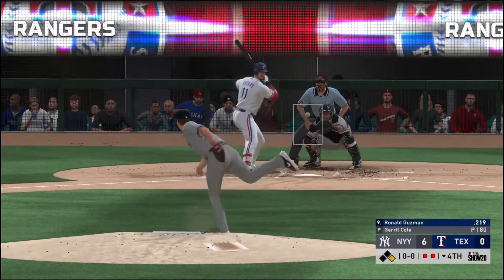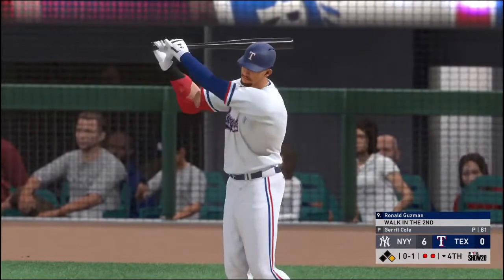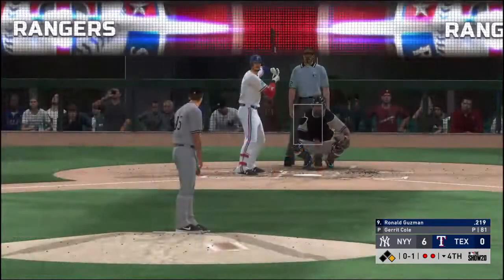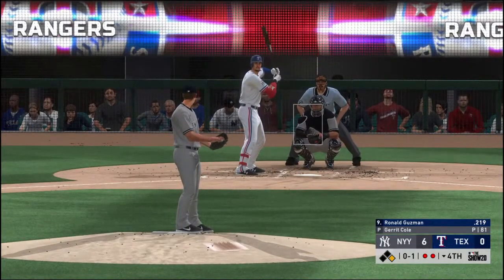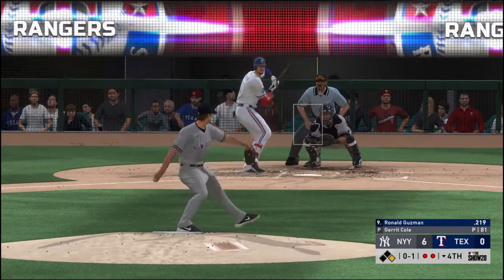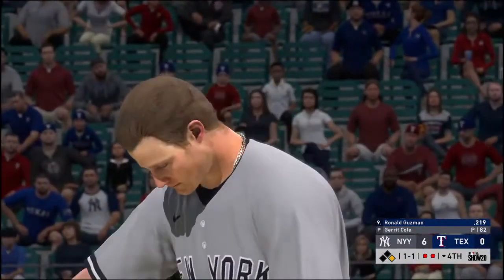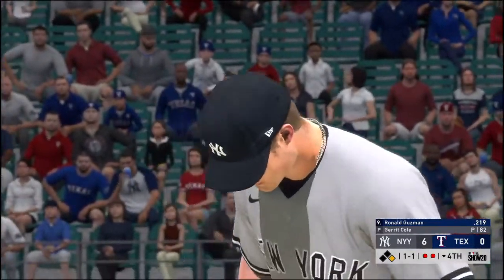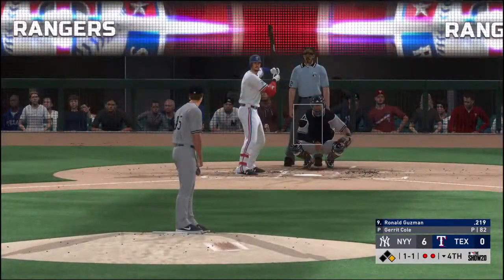Into the box now, Ronald Guzman. As he'll look at a fastball in there on the outer half, it's 0-1. Cole sets. Here's the pitch. Ball, that's out. That's not a bad pitch right there. That two-seamer moving away from a left-handed hitter. Didn't get the strike, but I like the idea behind the pitch. Two out with the man at first.